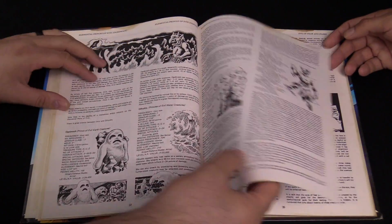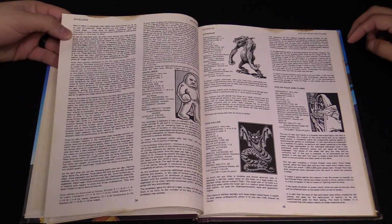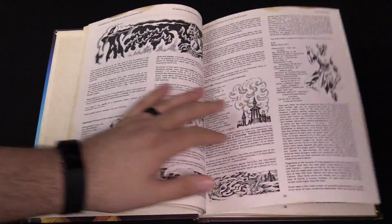Hang on, I want to flip back one page because that monster section was a really big section. I was like, what is that monster going to be? Oh, it's an elf. It's a drow. Yeah, it's a drow. That makes a lot of sense.